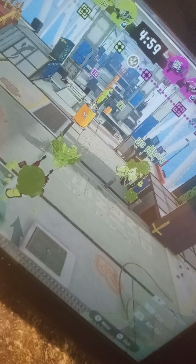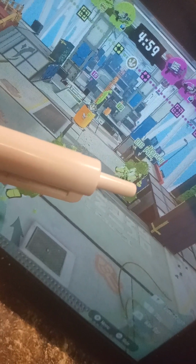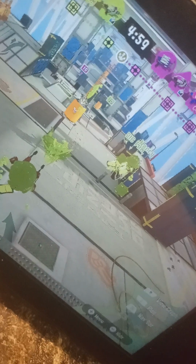And measuring photos are the hardest part. That's the hardest part. See how this thing is like growing? So this is like rise, but like a growing. Okay.